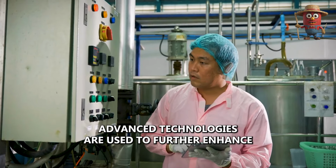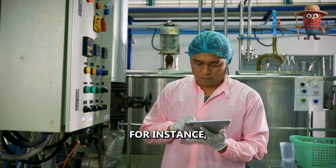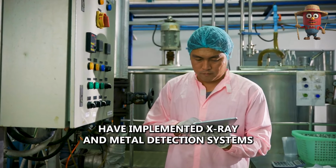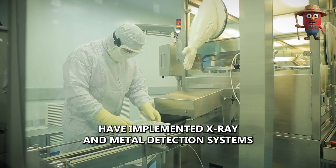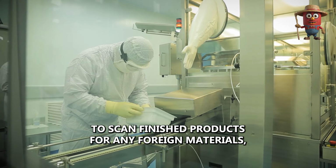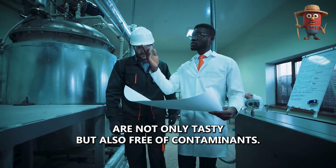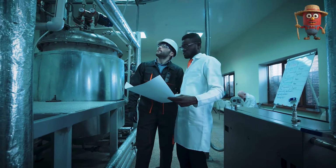Advanced technologies are used to further enhance safety measures. For instance, many facilities have implemented X-ray and metal detection systems to scan finished products for any foreign materials, ensuring that the sausages are not only tasty but also free of contaminants.